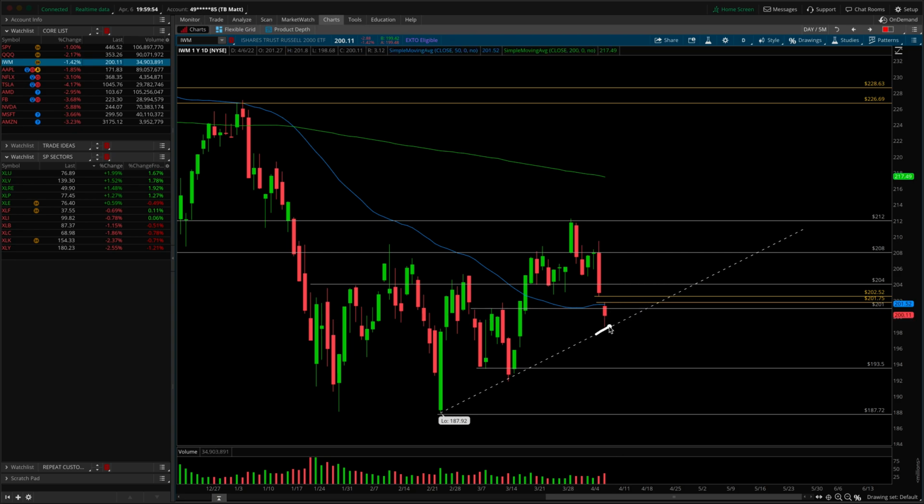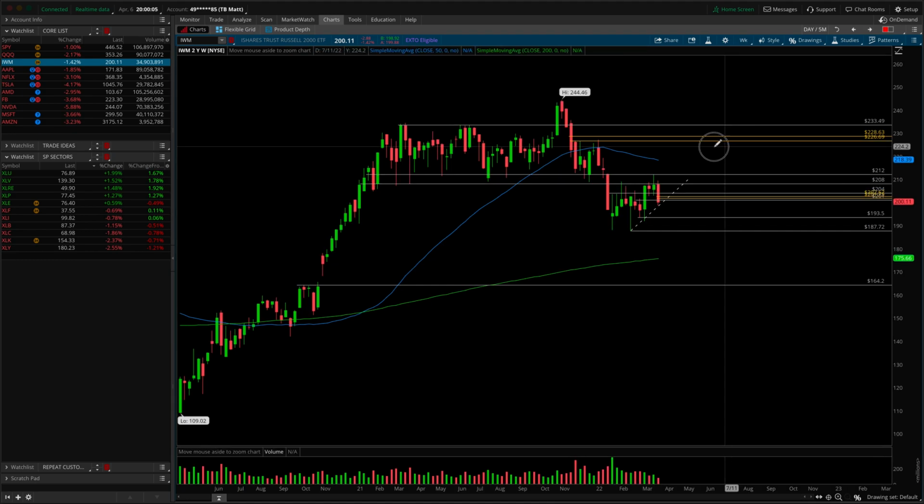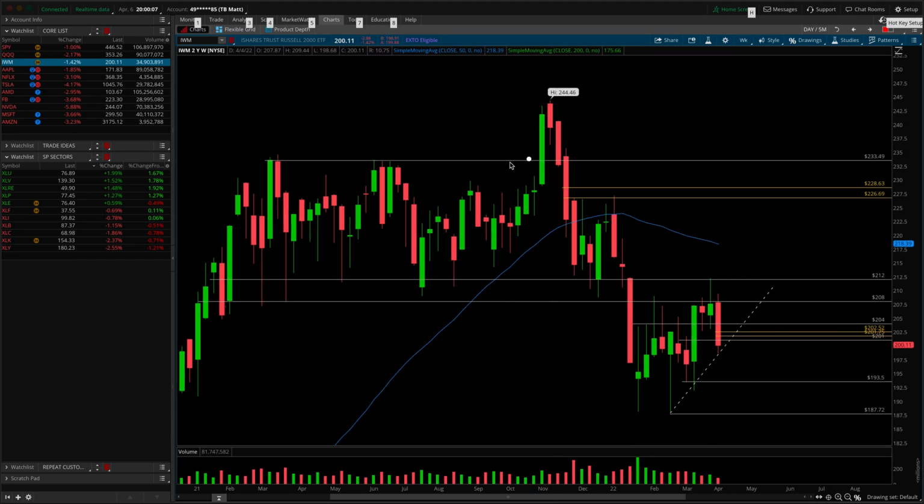If this breaks the support trend line, look left, kind of filling up the triangle is the next play here, down towards 193.50, which again is more of a risk off signal for our equities market. So let me just go ahead and zoom this out to a weekly time frame to illustrate once again why this inflection point is so important.